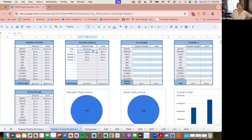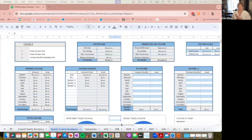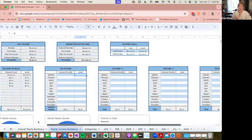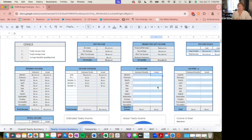Moving on. These are all pulling from the other spreadsheets. This is pulling from January's income, and it's going to do that for every month. For each individual income here, you're going to have to enter it in. So for January, I know I budgeted for this much, I actually need this much, and do that for each of them. That's what's going to filter into here.